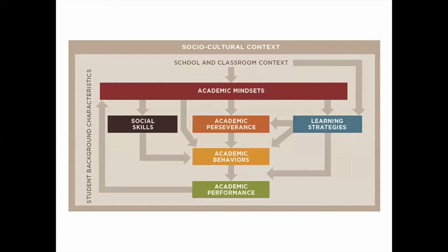But I also placed this slide in here to make a point that yes, it does start at home, but it is the responsibility of the schools to enable and grow executive functioning skills within their school, within their curriculum, within their socio-emotional learning program. Does that make sense?